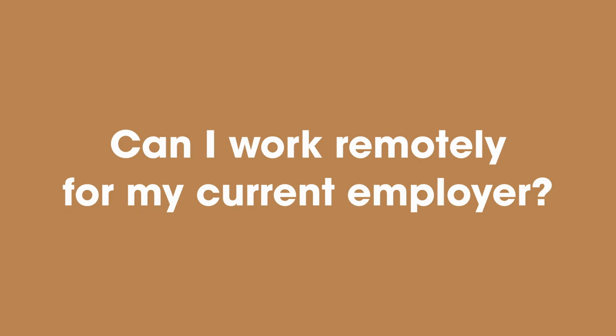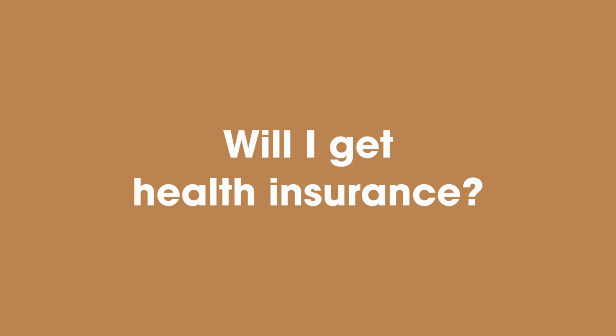Can I work remotely for my current employer? If you work remotely and wish to continue working for your current company while studying in Japan, this is doable. Just be sure to respect the 28-hour rule and remember that you're here to study. Will I get health insurance? Yes. You will need to enroll in Japan's National Health Insurance Plan. Schools also have their own additional insurance plan for students, which combined with the national insurance, will essentially cover all of your basic medical expenses.